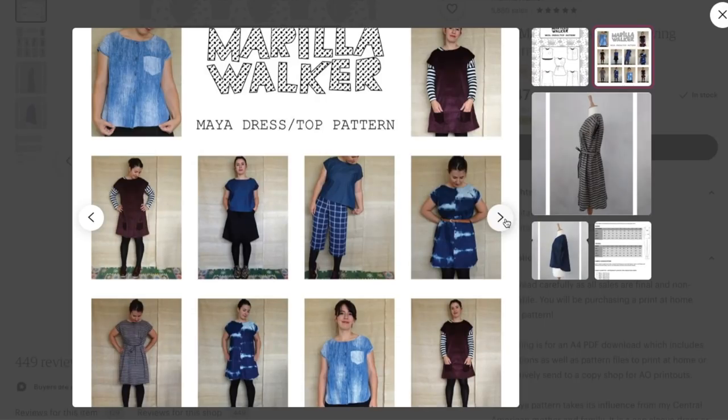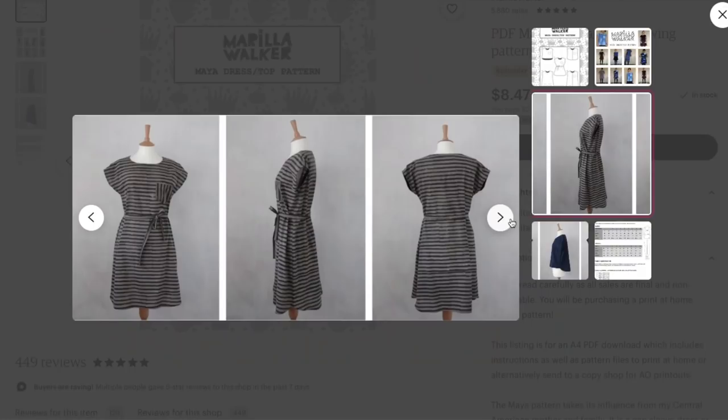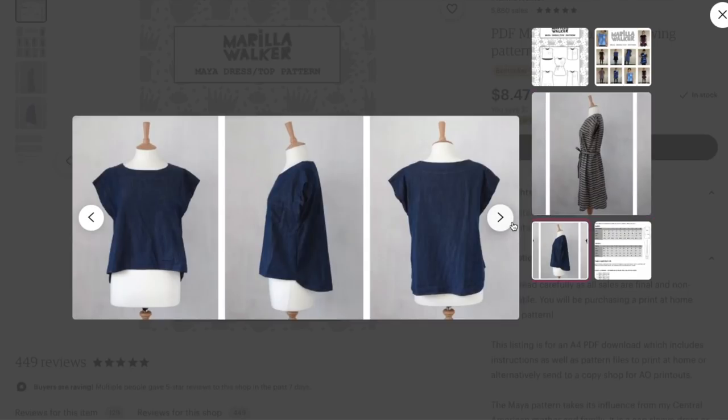Here are all the versions that she has made. Look how cool this one is with the pocket like bleached out. Then there's the dress with the little hip pockets. That must be the hip length top, maybe the crop top, belted version. Here is the view where it's cut on the fold with the little tie. Oh, I love the little hem, how it's lower in the back.